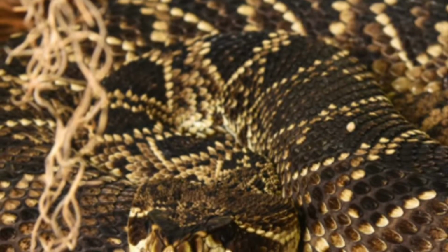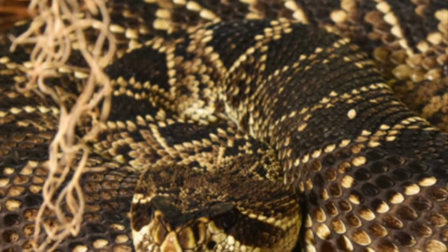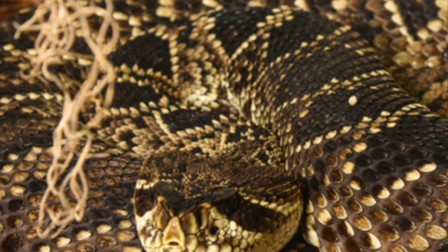Another cool snake is the eastern rattlesnake. They're known for the diamonds on their backs and sides, and their rattle that is on most rattlesnakes. These snakes also eat small animals and live in the southeast.